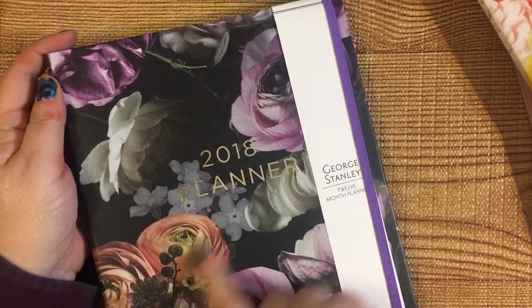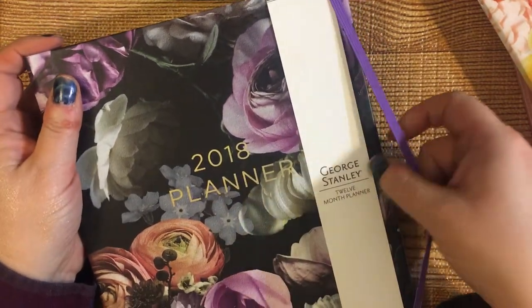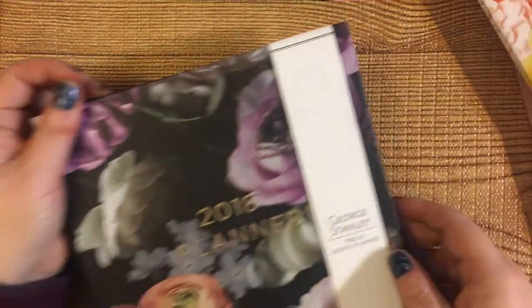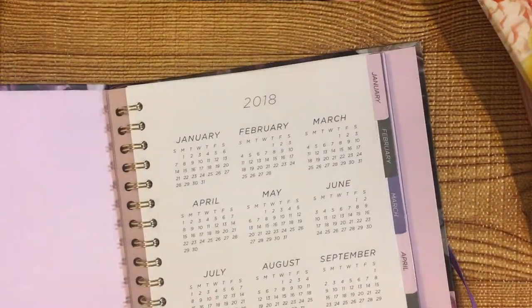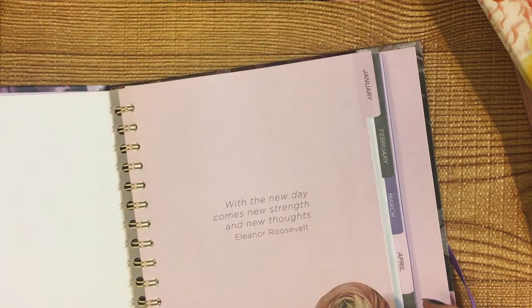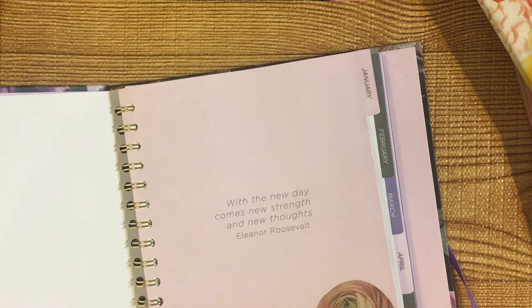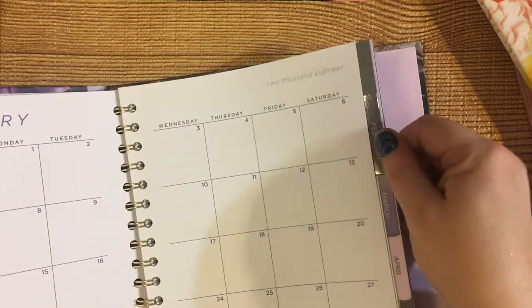2018 planner, again, roses, that's my thing with my mom. It's a George Stanley, sticker sheets included. I thought I handed you that one, that's why I was... This has a little purple... 2018. Oh, with this new day comes new strength and new thoughts. Eleanor Roosevelt. This is nice.